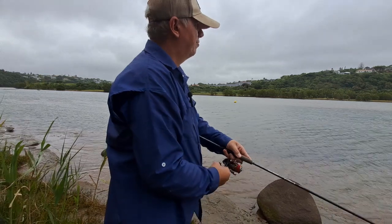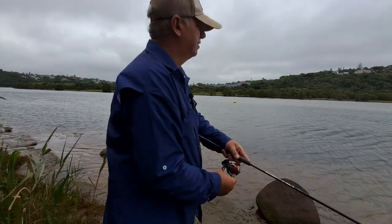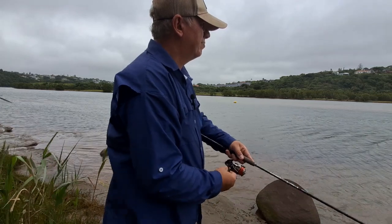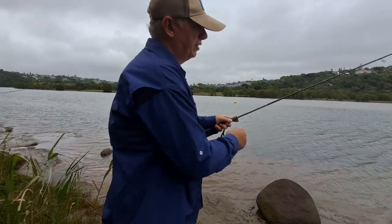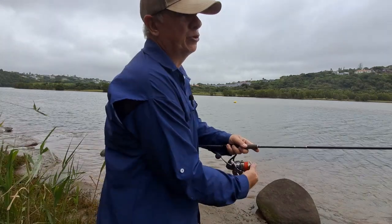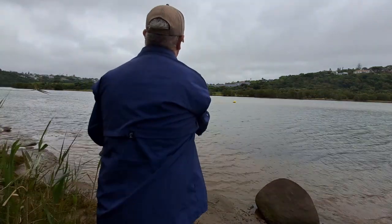I don't know if there's much going to happen on this one, but I'll give it two or three casts, and then I'm very keen to try some little micro jigs, little 7 gram and 10 gram. We'll give them a try here as well. The goal today is to fish all three of East London's rivers. I'm not going to include Gonubie in this purely because of logistics, it's a little out of town. But after this, we're heading to the Hard One, the short pier. We're going to try to rustle up some shad on some little micro jigs as well.